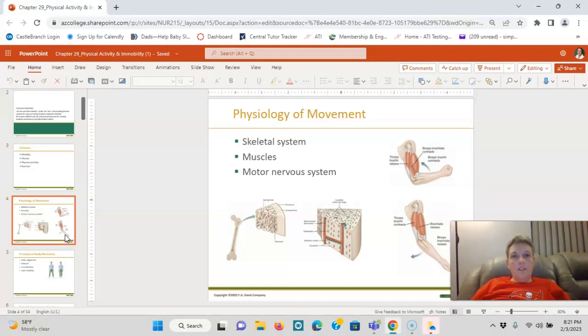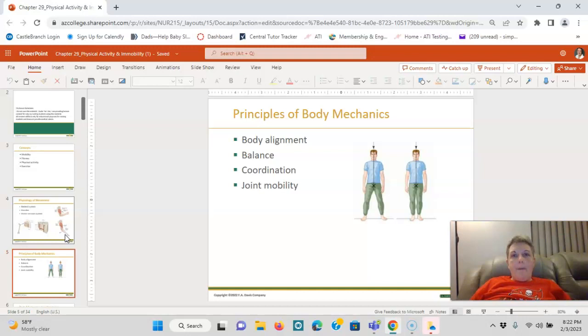So, skeletal system, muscles, motor nervous system. Body mechanics, alignment, balance, coordination, joint mobility. It's not that you understand these until it's gone, right? When you don't have good body alignment, that's when you feel the pain. When you don't have balance, that's when you fall. When you don't have coordination, that's when you fall. When you don't have mobility in your joints, that's when you notice. These are things that we don't take advantage of while we have them. We notice it when we don't have it.